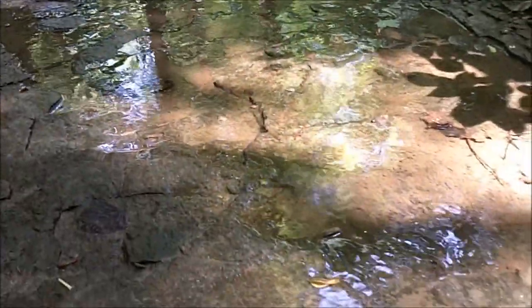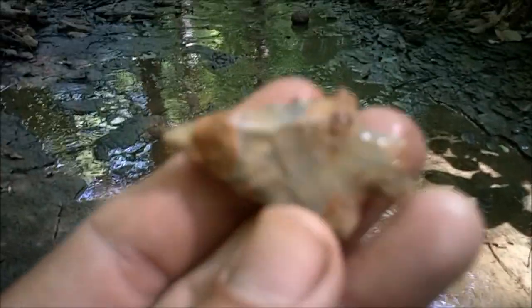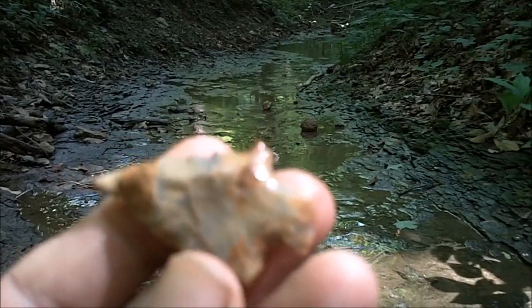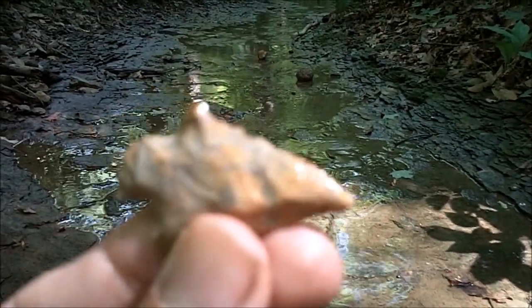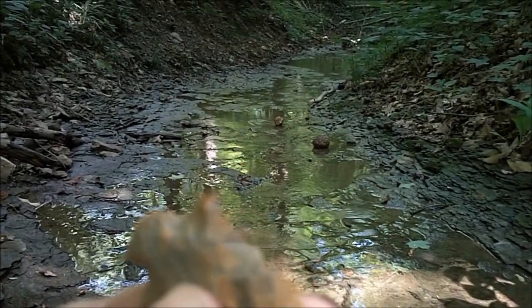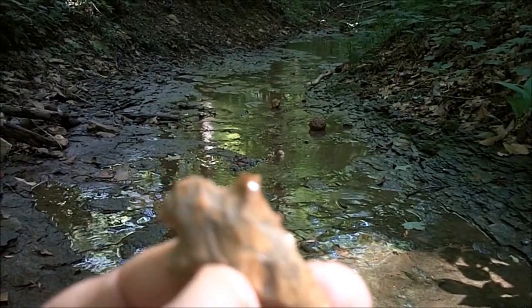All right, last but not least, this one here. You can believe this story or not, I walked right by it. I looked down at it, I thought it was a leaf. Always slow down when you're out looking for them. I know I tend to sometimes walk a little fast.